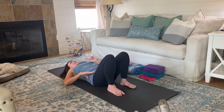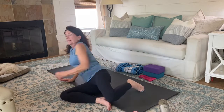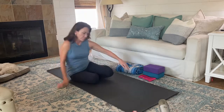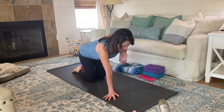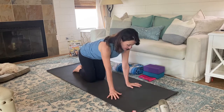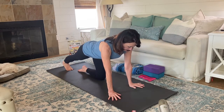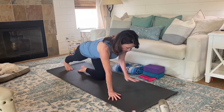One more that you can do every single day that'll strengthen your back. Again, you're going to come onto your hands and your knees. Make sure your knees are underneath your hips and your hands are underneath your shoulders. Starting out very slow, extend the right foot straight back, push out through the heel of the right foot. The next thing I want you to do is tuck your tailbone down towards the mat. You'll feel your belly working.